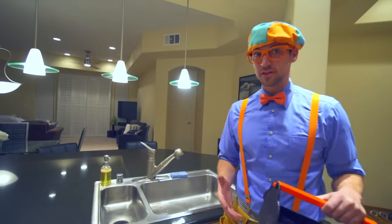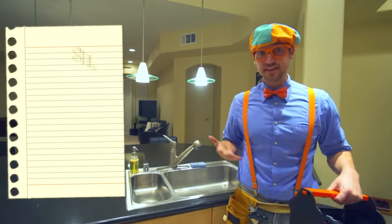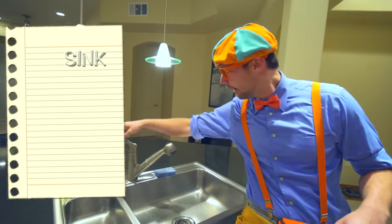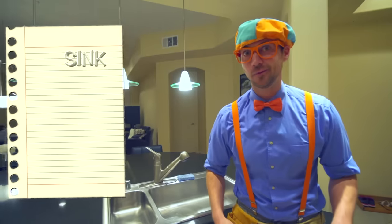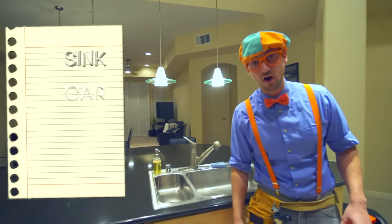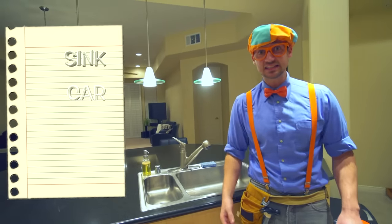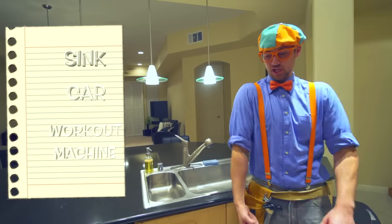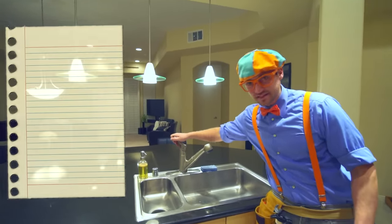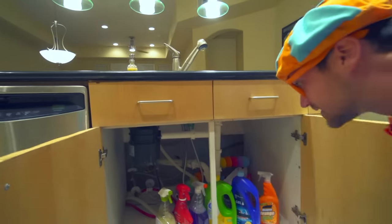Alright, so there's three things we need to fix today. The first thing is this sink. Yeah, this sink doesn't work. Dang it! We'll fix that. The second thing is we need to fix Dee Dee's car. And then the third thing is we need to fix Dee Dee's workout machine. All right, let's start with the sink. Since it doesn't work, we need to go down here.